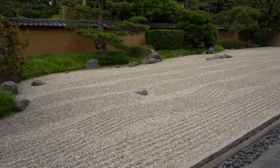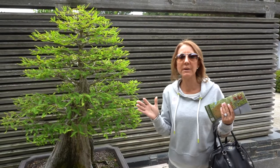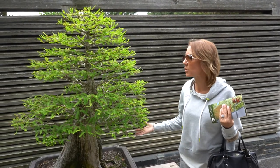You can see the lines in this because as the rocks grow, they have to mow it. Look at this beautiful bonsai tree. We're entering the bonsai garden, and this one is so pretty.